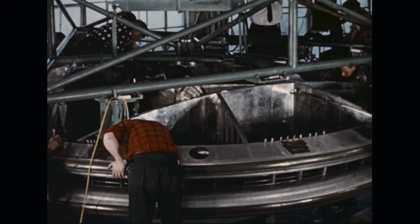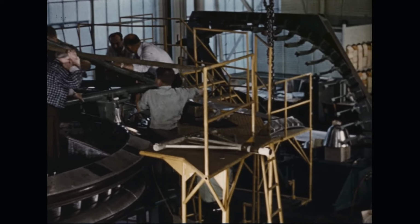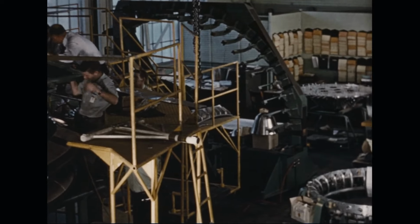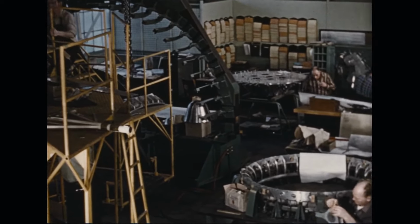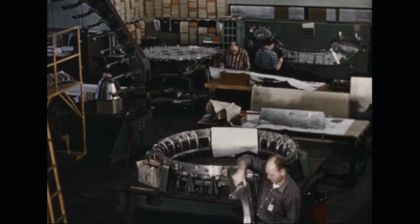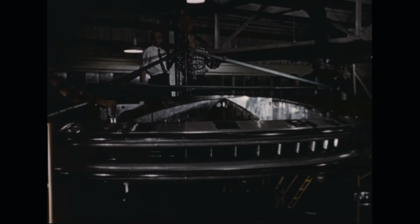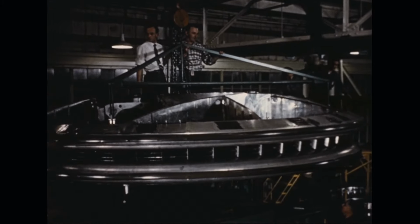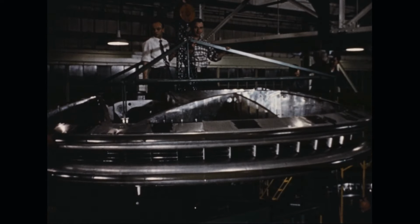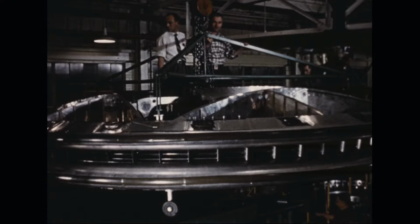As assembly of the primary structure of the first vehicle neared completion, manufacture of detailed parts and major structural components for a second vehicle advanced rapidly. After assembly of the primary structure and the installation of the tricycle landing gear, the vehicle is removed from the final assembly jig.